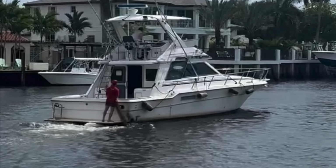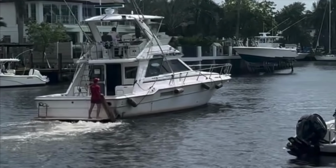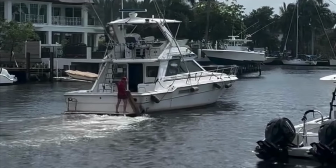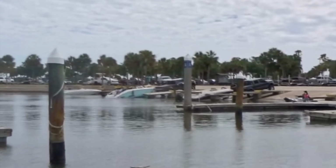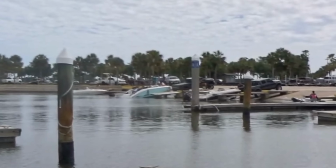So apparently this boat is down steering and down a motor, yet they're figuring out a way to get her done, using a stick to try and steer the boat as they go down the canal. Now, you always got to keep a close eye at the boat ramp because one thing I can guarantee is something's going to happen every single time you're down there.